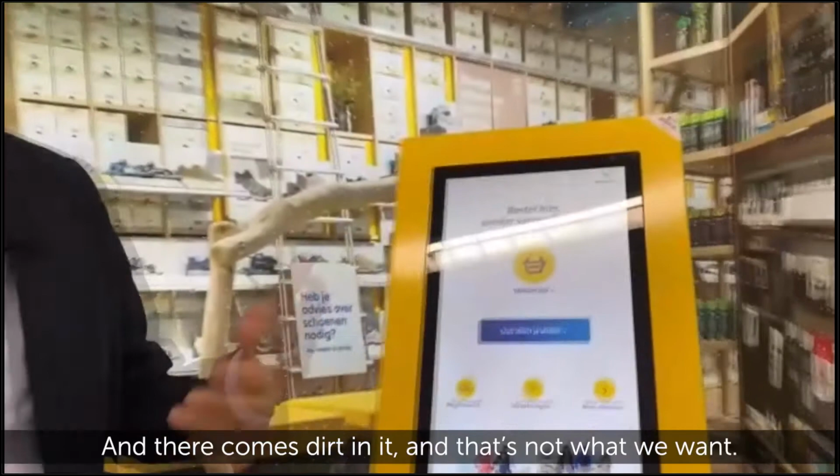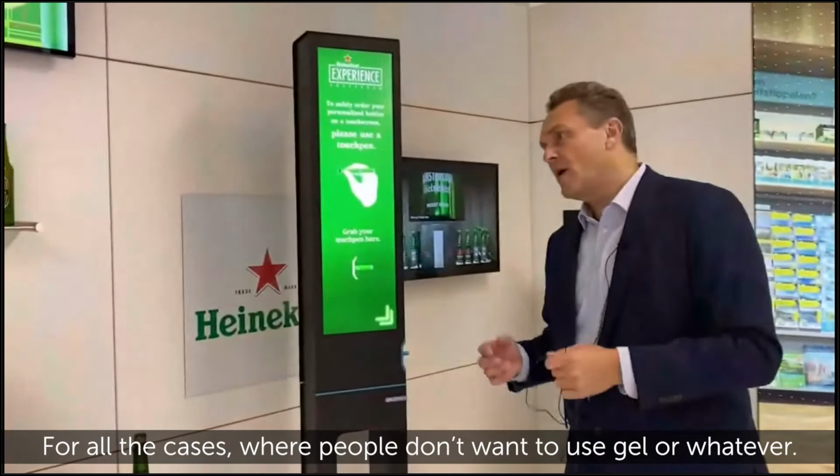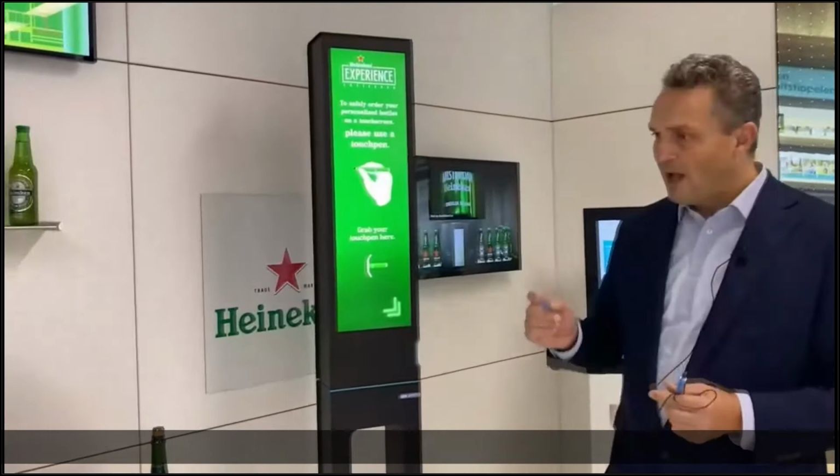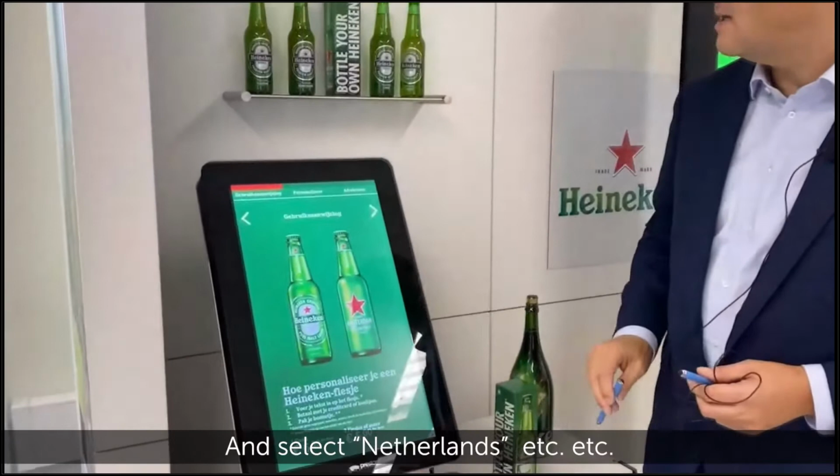For all the cases where people don't want to use gel or whatever, to clean our hands of course, we built this touch pen dispenser. The touch pen comes out automatically. And with this touch pen, you can easily touch the screen. I select Netherlands, etc. You just saw that in the video of Martijn, how it's used.